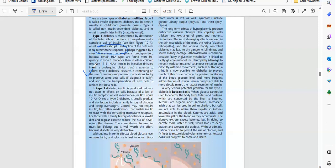Third option, we have stem cells. Stem cell therapy is very costly. Whatever stem cells are stored in the stem cell bank, we have to release those stem cells and insert them into the body. Then the regeneration of beta cells will happen. These are the three or four types of treatment options in modern medicine.